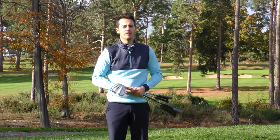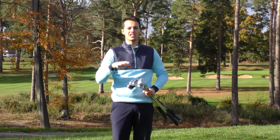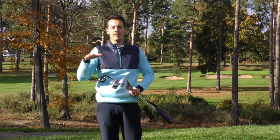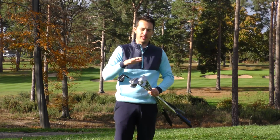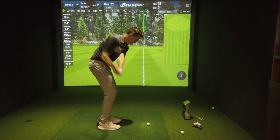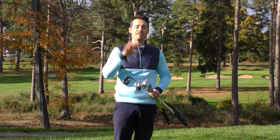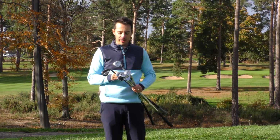Okay, so moving on to the overall performance, and as I mentioned, I tested some of these wedges on the Foresight Sports GC quad. I've got them all in 54 degrees, but I haven't tested the Mizuno ES21 on the launch monitor because this arrived a lot later than the others, and also it's in a slightly different loft, 56 degrees compared to the others in 54. But from the numbers that I got testing indoors using the Foresight Sports GC quad and Titleist Pro V1X golf balls, there were 2 clear winners in terms of the spin that was generated on a 50-yard pitch shot and a full shot, and it was the Cleveland RTX Zip Core and the Titleist Vokey SM8.